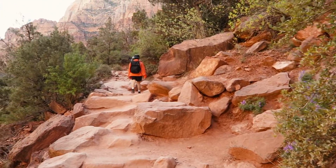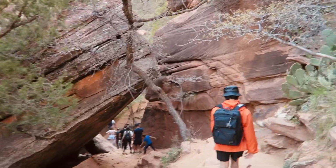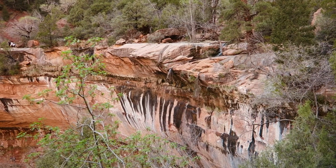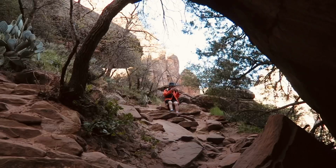I wanted to do this hike because I saw footage of people visiting with waterfalls, but when we got to the end, there were only 2 tiny trickles. We said, okay, let's go, and made our way back out to the shuttle, back to the visitor center.